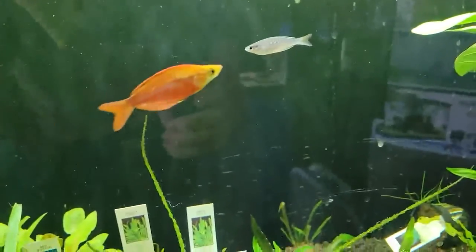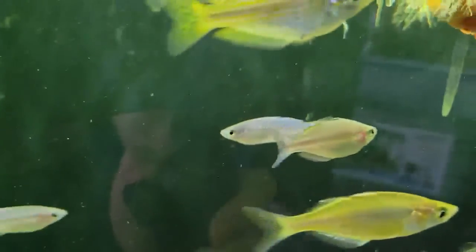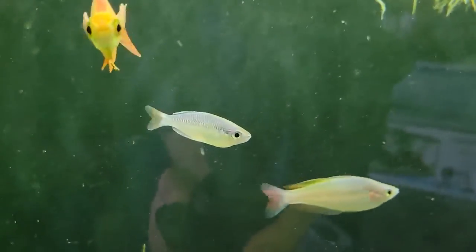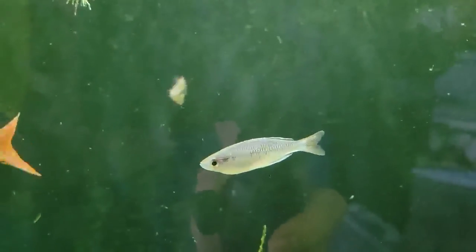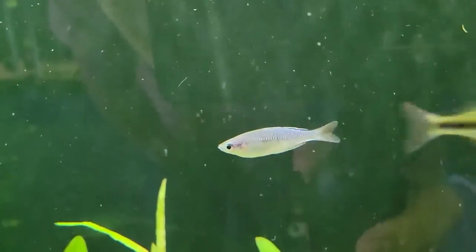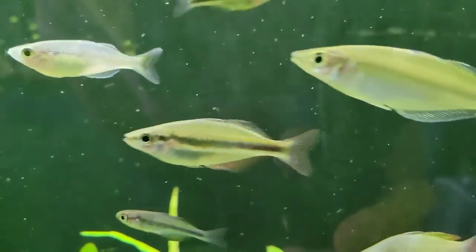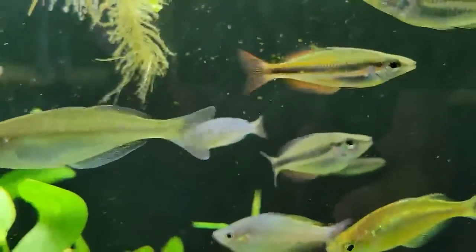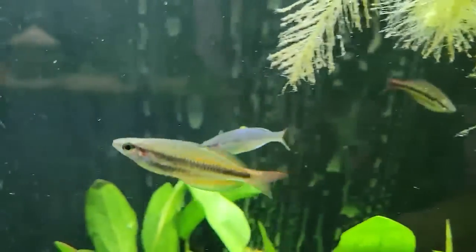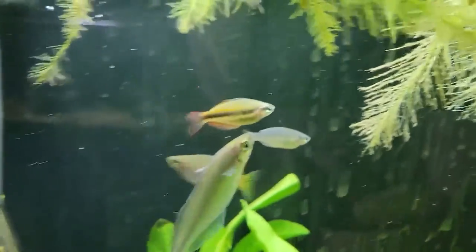And then the other kind that we've never had before is this guy here, and that's a Kalitawa rainbow. There's a couple of those in here, and they're really cool. The males get the typical blaze across their head like you see in turquoise rainbows, but theirs is a red color. You can just barely see a little bit coming in on this guy. And they have a red caudal fin, if these other ones would get out of the way. And they get green across the body with white dorsal and pectoral and anal fins. Really unique look, and I've never seen these ones before.